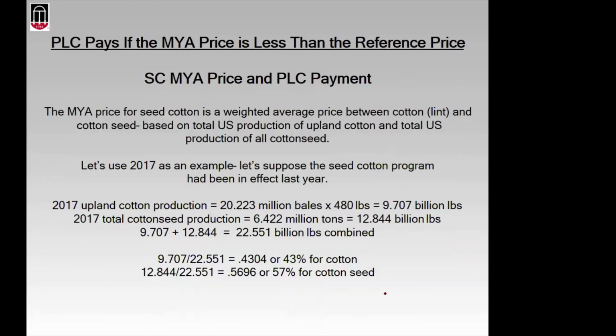The market year average price for this seed cotton program is going to be a weighted average between cotton, the lint, and cottonseed. It's a combo. It's a weighted average price between both of those. And you say, well, what's weighted mean? We take the total U.S. production of upland cotton, just upland cotton, not all cotton, and then the total U.S. production of all cottonseed. Then we do a little math to come up with cotton's portion and cottonseed's portion of that total production and multiply that by the price of each. I'm not going to take time to go through all the math. I just want you to understand that it's a weighted average price based on actual production of both cotton and cottonseed. It's a weighted average market price.